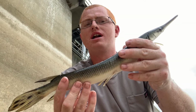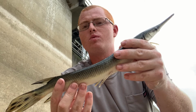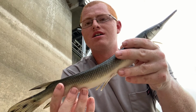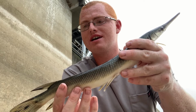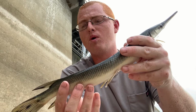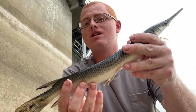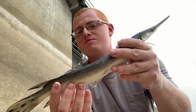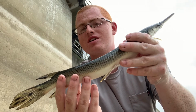Short-nosed gar will spawn in the springtime when the temperature of the water reaches a certain degree. And a special thing about the gar and breeding is their eggs are poisonous to eat. So fish will not eat the gar eggs, nor will mammals, which makes it very good for them to spawn.